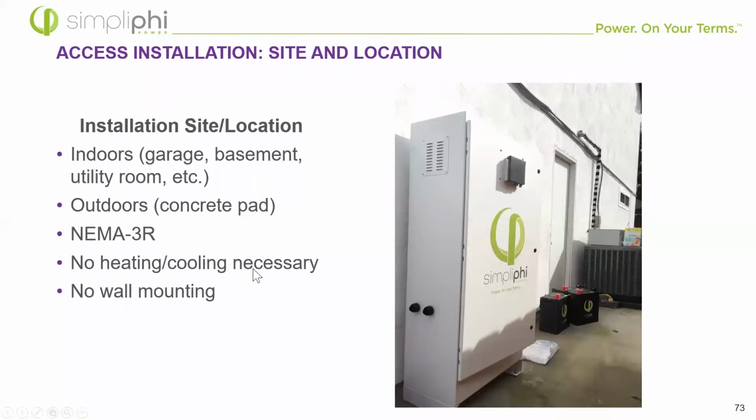But as far as heating and cooling, not really required. Obviously, it's dependent on your area. If you're way, way, way up north, you might want to consider how often the battery is being used. The inverter itself has a decent amount of heat that comes out of it. That will keep those batteries fairly warm. If it's 20 degrees Fahrenheit outside, it's going to be a lot warmer in that battery cabinet. Heat-wise, I've never seen an issue with it whatsoever.